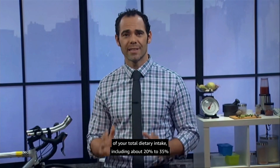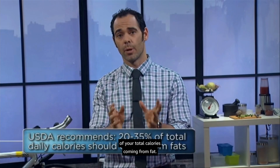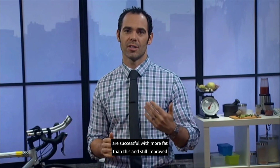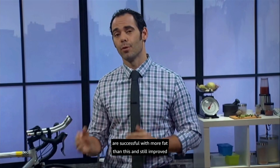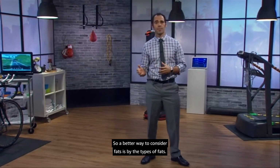Instead, the U.S. Department of Agriculture, or USDA, provides a general range based on the percentage of your total dietary intake, including about 20 to 35% of your total calories coming from fat. But new research shows that many people are successful with more fat than this and still improve body composition and health. So a better way to consider fats is by the types of fats.